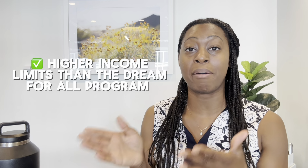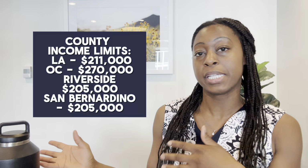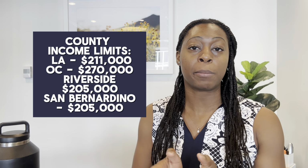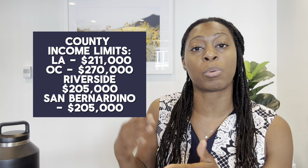So that means during the life of the loan, you're not paying any interest on that assistance and none is due at the end. And of course, as I mentioned previously, you do have higher income limits compared to the California Dream for All program. So again, if you're in one of these high cost areas, your income limits for the standard Cal HFA, My Home, and ZIP assistance will be higher than they were for the Dream for All program.